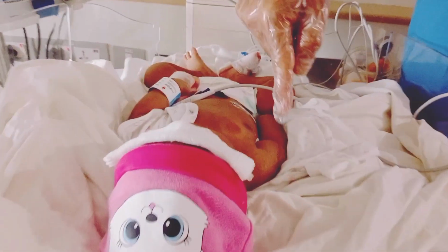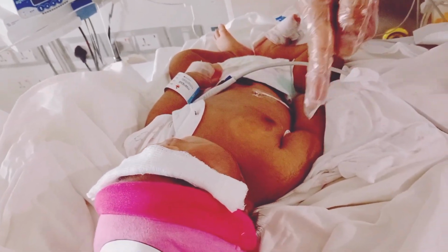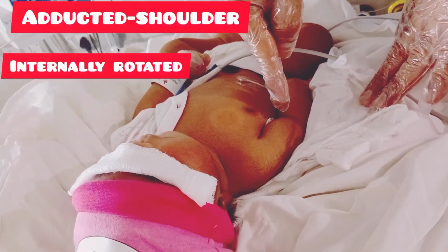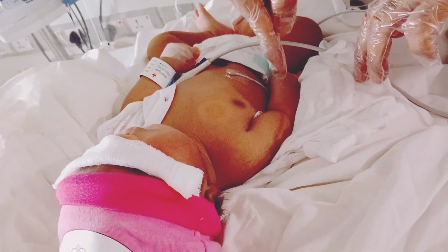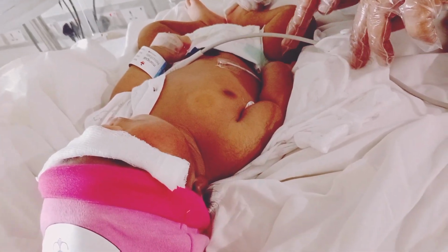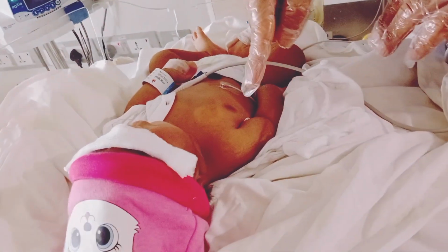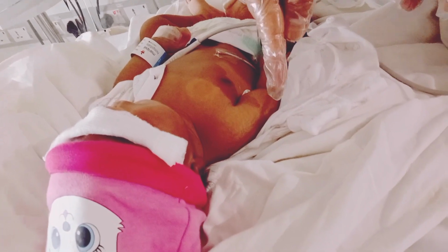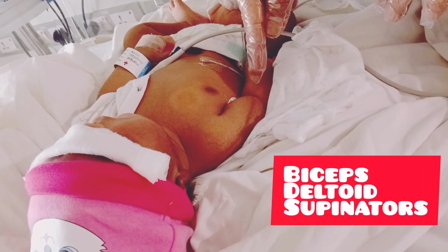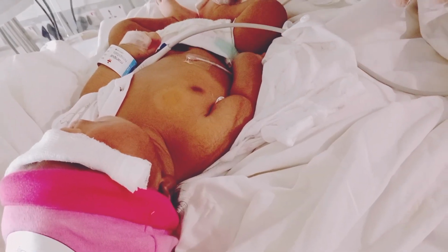You can see the right upper limb, the baby is kept close to the chest, and you can see how this is adducted at the shoulder joint, internally rotated, extended at the elbow, and there is flexion at the wrist joint. That means the lateral rotators and abductors of the shoulder, the flexors of the forelimb and the extensors of the wrist are affected.